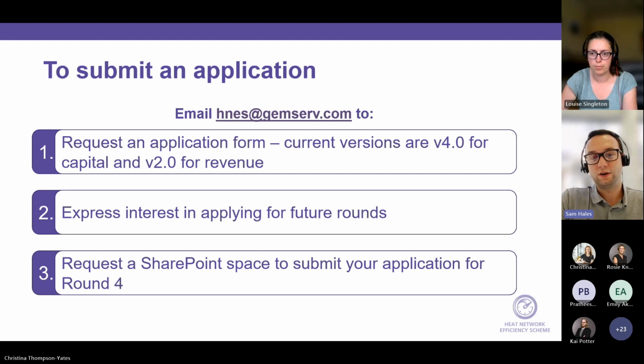If you can express interest in applying in future rounds, that would be brilliant, even if you aren't 100% sure exactly what round you are going to apply in. If you have a rough idea of when you are looking to apply, email us and express that interest. That means we can make contact and put you in touch with a relationship manager, if you would like one, before the round closes. We can try and support you, and it means we can see when we're likely to get peaks in applications.